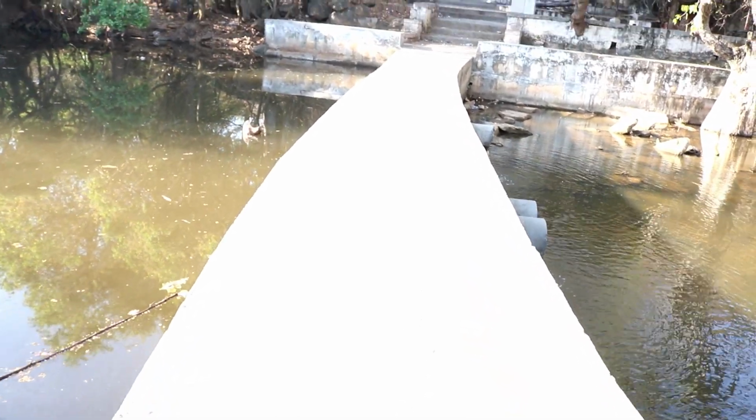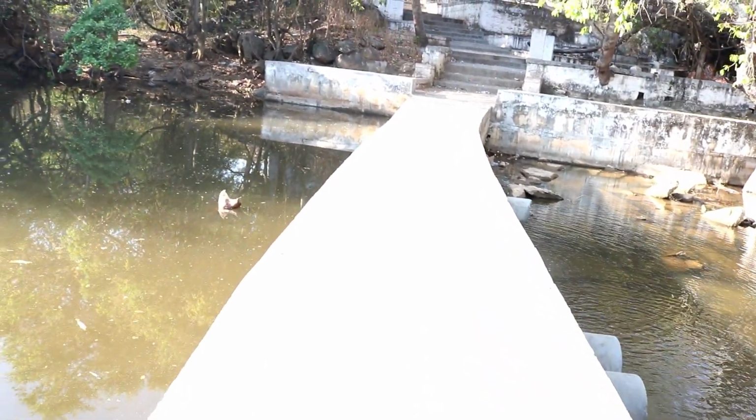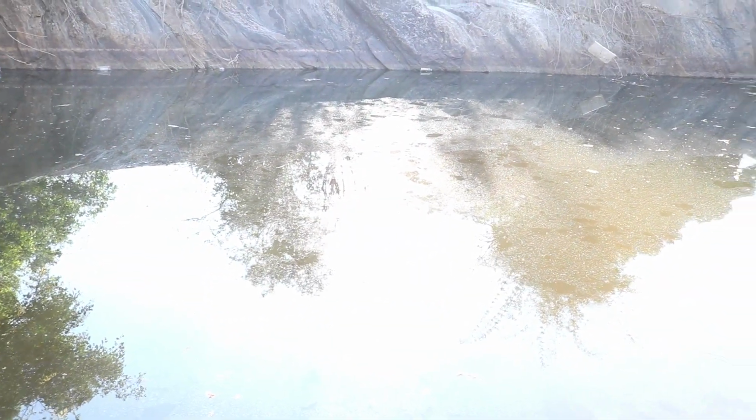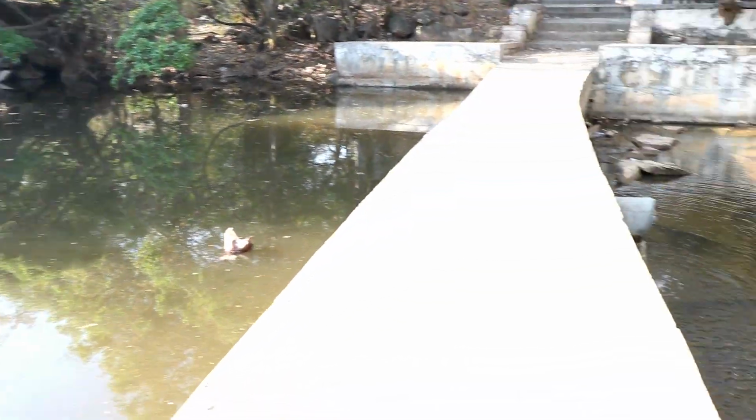And this is the small dam that you get to see here as soon as you reach here. This is the dam. This is one side where the water is stagnant, and this is the other side where it's flowing out.